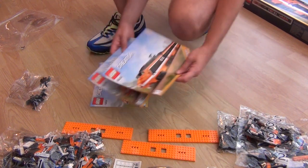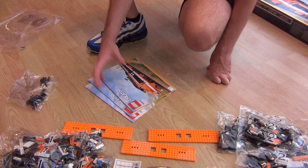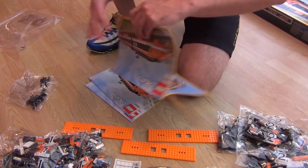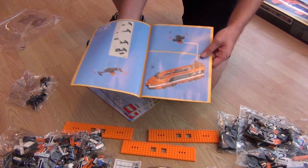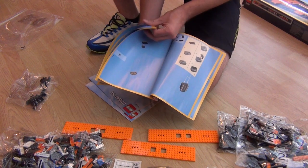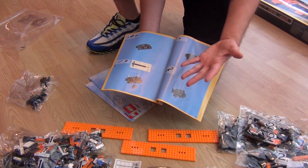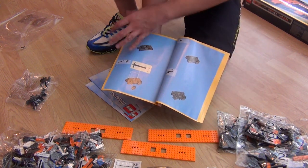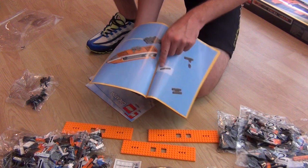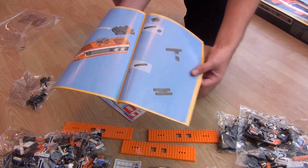Right, so, one, two, three. I don't think we're going to need these just yet. I'm going to have to organise all the bits first, but just glancing through them, everything looks really, really straightforward. Really nice big clear steps, really clear stages, which is why I'm pretty confident the average 9 or 10 year old could do this. There's no need for you to be 14 or over. And it even tells you how many parts and what types of part you need for each stage.